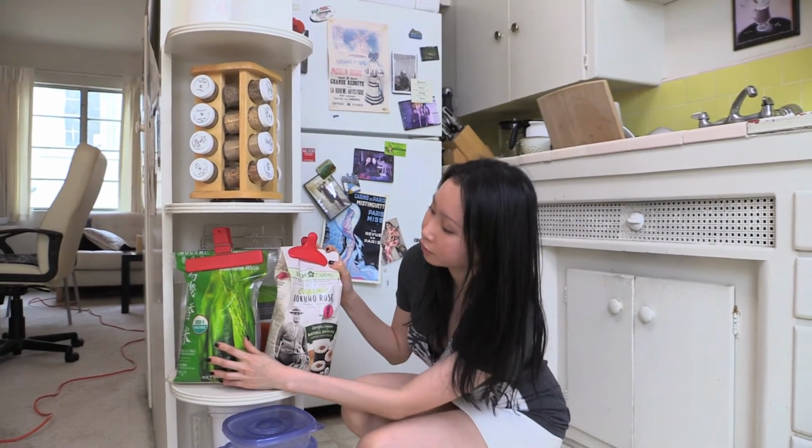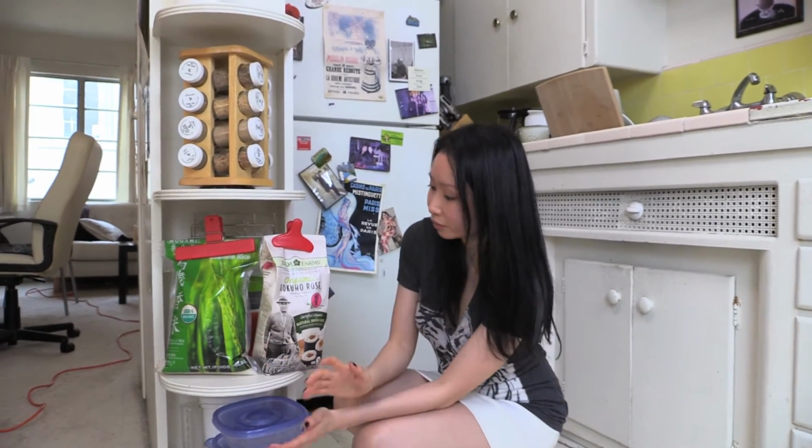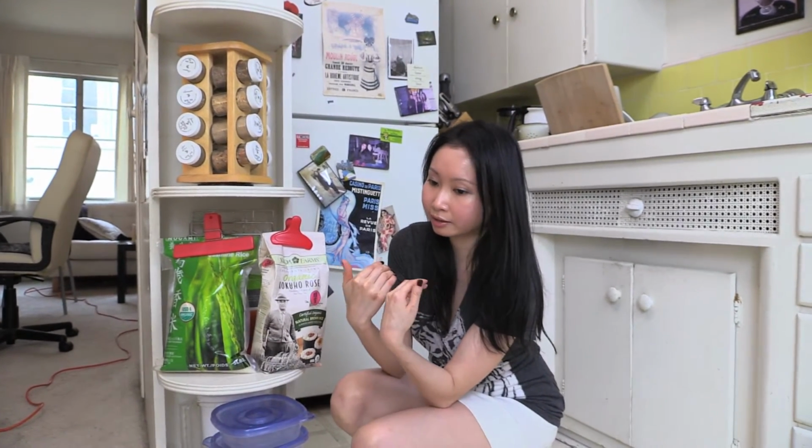Here is where I keep my rice. This is organic brown rice, and I have organic white jasmine rice. And the thing about me is that I try and buy as much organic as possible. In fact, 90% of my kitchen is organic. There are just some items that I really cannot find organic, but I always try and buy what's in season. So as organic as I can. Ta-da!